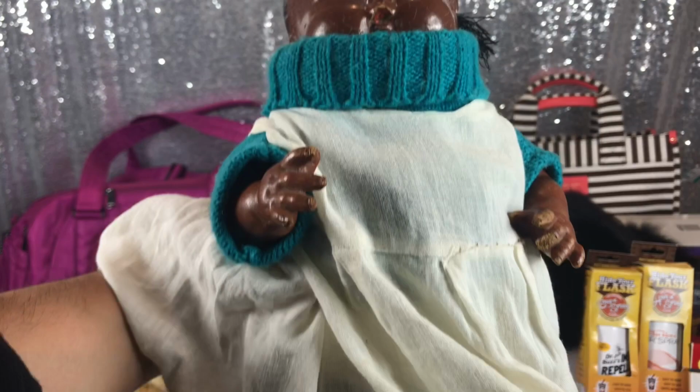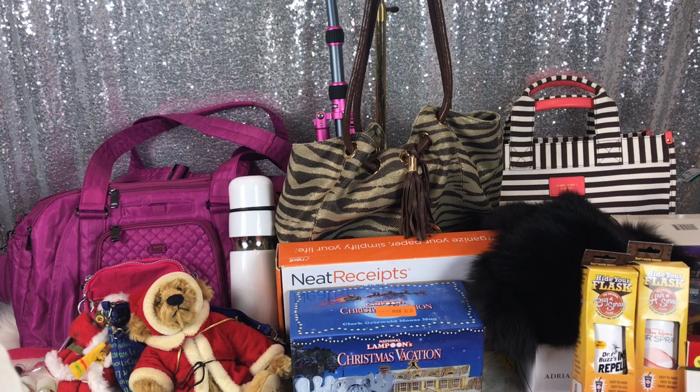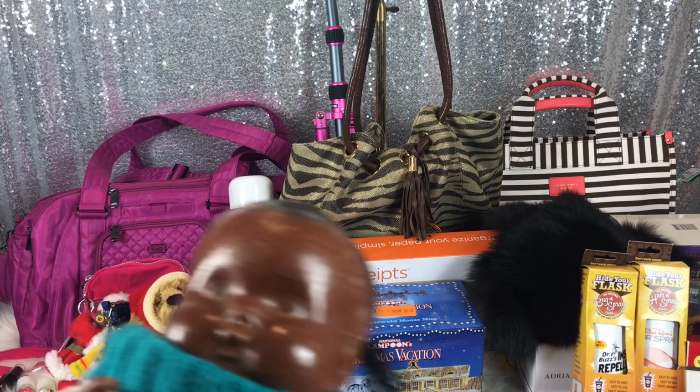I've looked all over her. I have not found any names, any numbers, nothing of that sort. Like on the back of her head, she has nothing, but she is lovely, and she will go in my china cabinet. But if you know anything about her, please let me know.